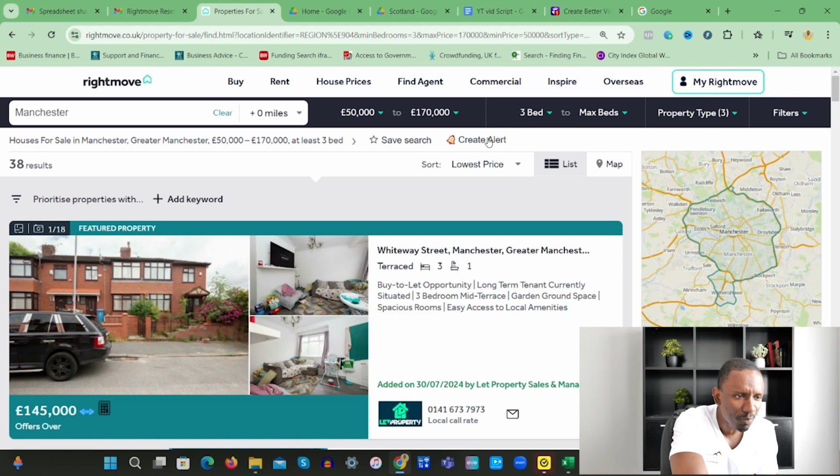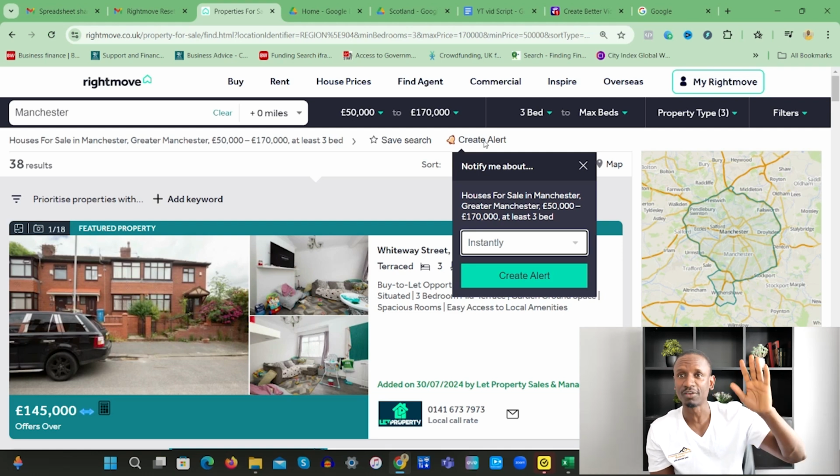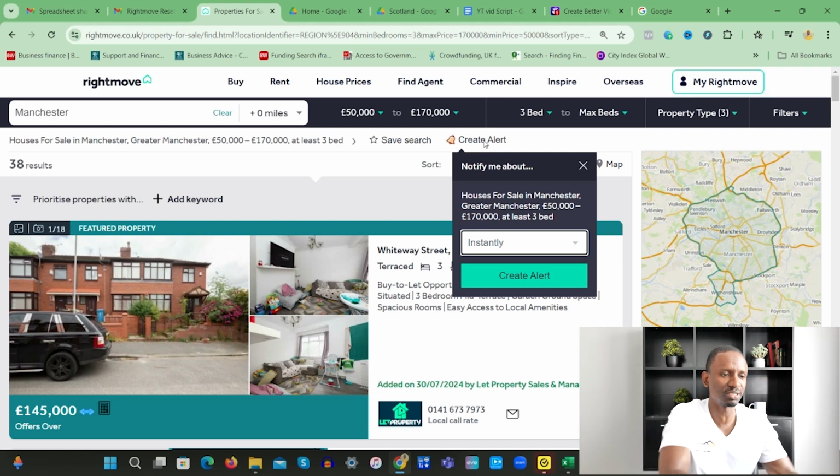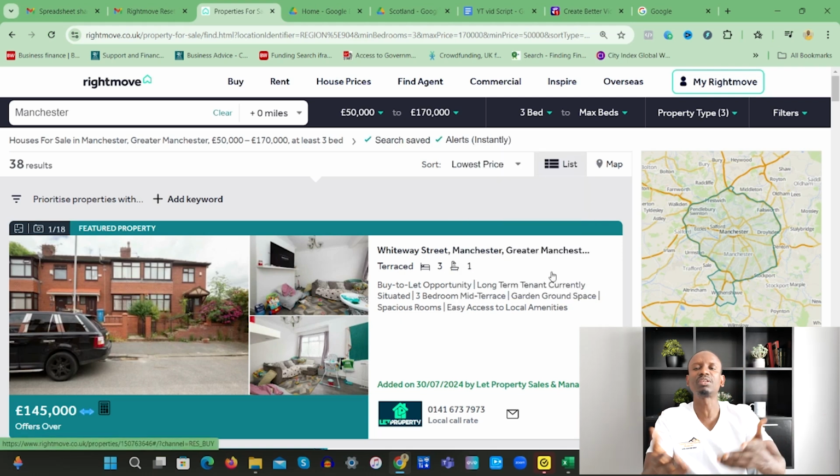So what you do then, you come here and create an alert. What you do with that alert is for them to alert you when a property comes up within this range, £50,000 to £170,000. You're going to create that alert by doing that. And then you will get a notification in your account and on your email address saying, hey John, there's a property on the market within this range. It's likely to be a property that you may be interested in, so that way you do not miss any amazing deal in your investment area.